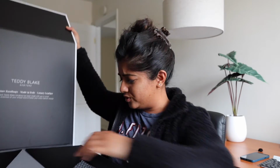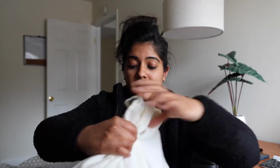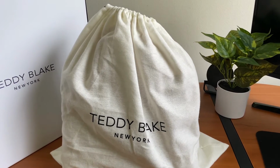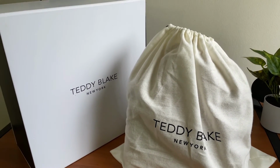Like, this is huge. So opening this up, it's completely black on the inside. The box was entirely white, and this actually came in another box, which was our normal brown shipping box. But inside here, you got in bubble wrap, really, really nice packaging. Your Teddy Blake handbag. And let's see, there we go.